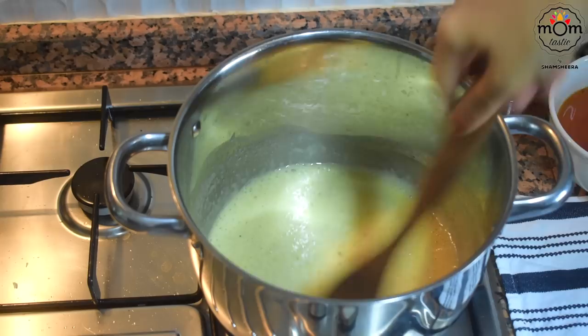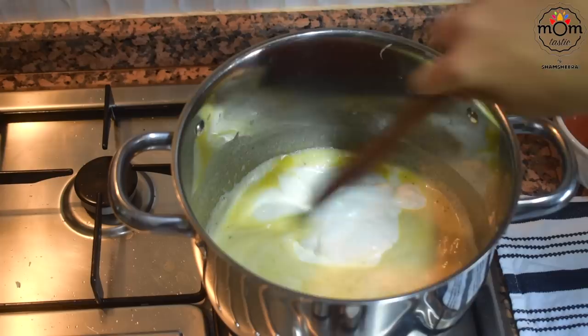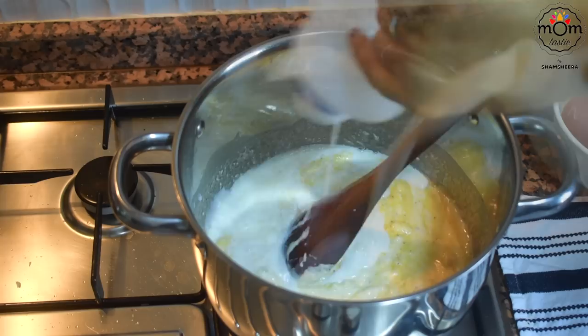Here I have used spreadable cheddar cheese that's from the Kraft brand. Along with it added 1/2 cup thick cream. Mix well for a few seconds. Now goes in 1 liter milk.